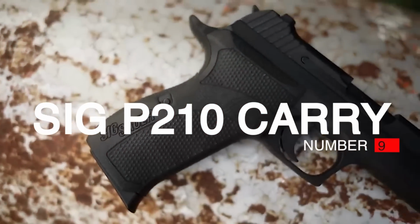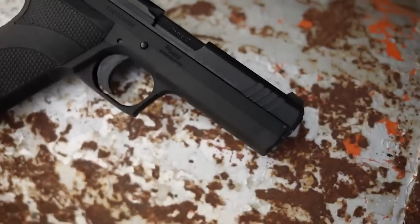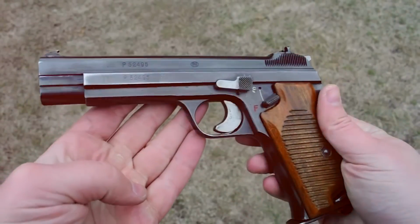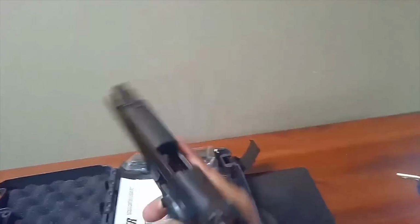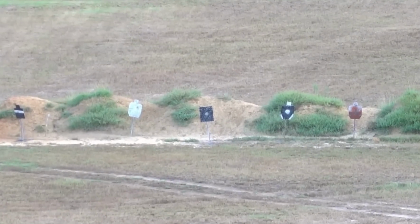Number 9, SIG P210 Carry, $1,295. This modern take on one of the most iconic military service target pistols won our hearts over after just a few pulls on its crisp single-action trigger. The P210 is a design that dates to the late 1930s, but in carry trim it got many upgrades to make it an appealing option for concealed carry in the 2020s.